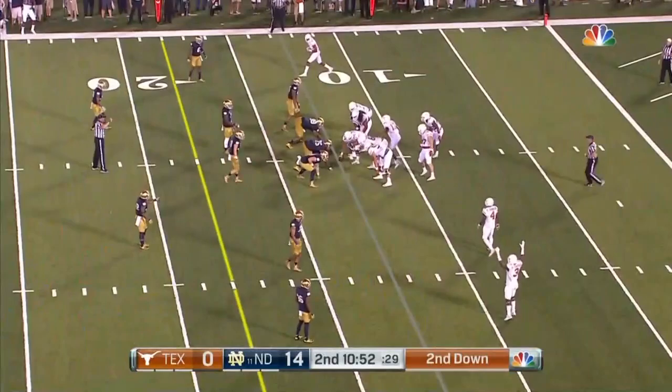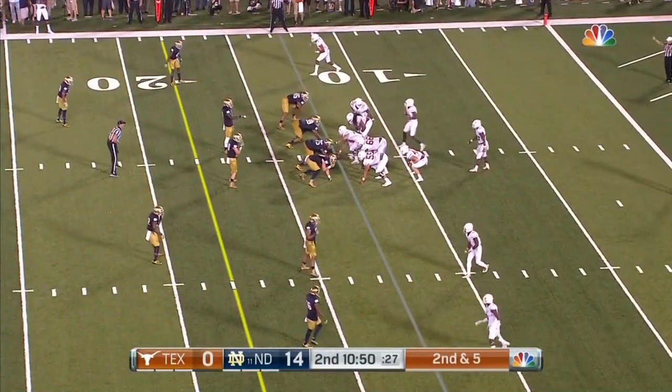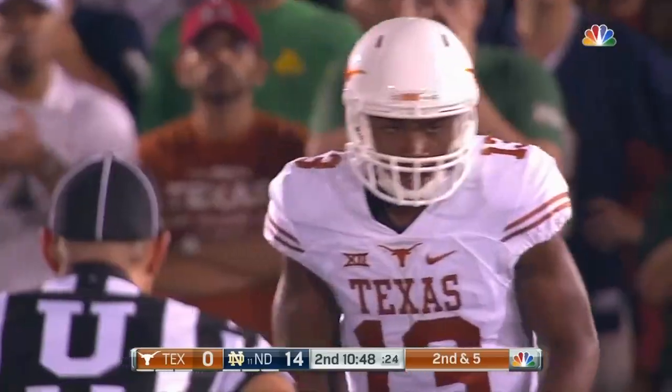But he puts the defense on edge. He makes you stay home. He makes you worry about contain, and he does throw the ball well. He looked very good in the spring game throwing the football.